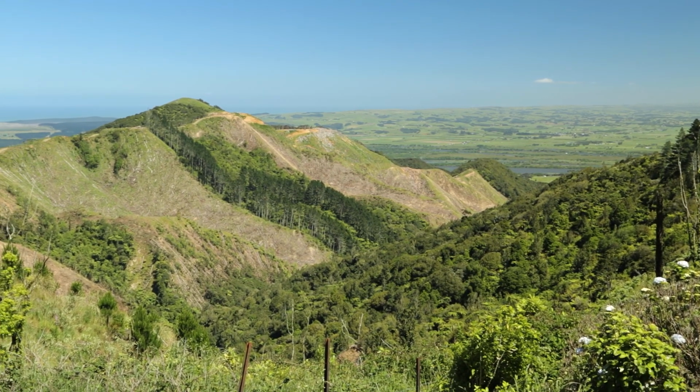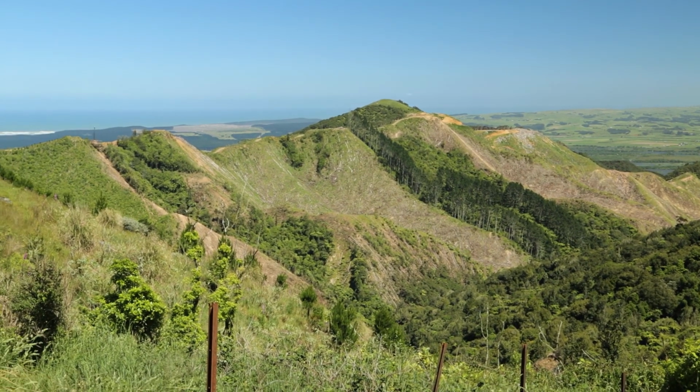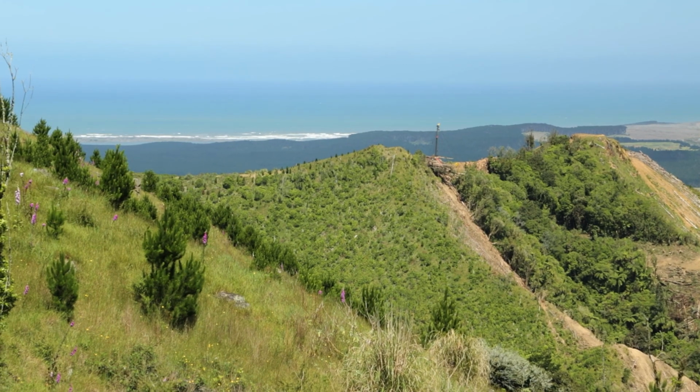This is just one of many spectacular views, stretching for miles. The shoreline there in the distance is about 15 kilometers away as the crow flies.